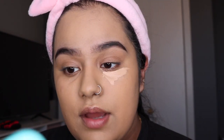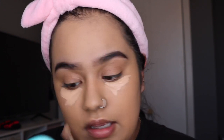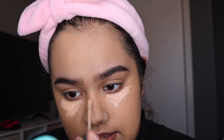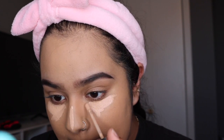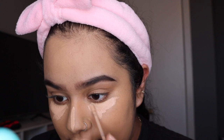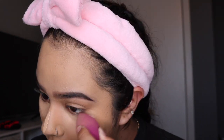So I will be applying the Kylie concealer on the places that I usually highlight and conceal. I was afraid that this would be a little bit darker or too light, and it's actually perfect. It's the shade that I would usually reach for. I will keep my forehead blank today just because I don't want to cake up my face too much.